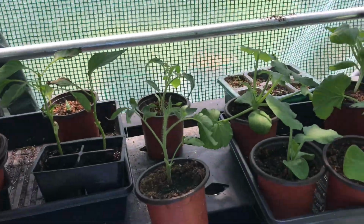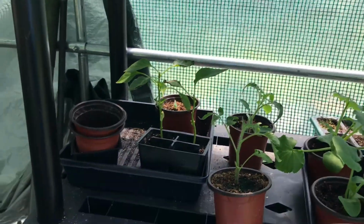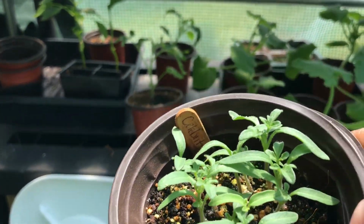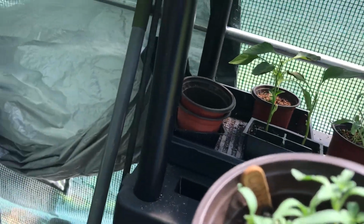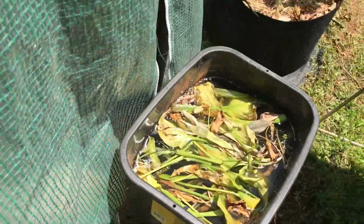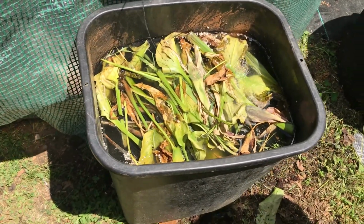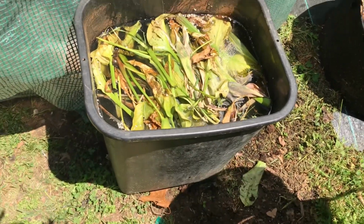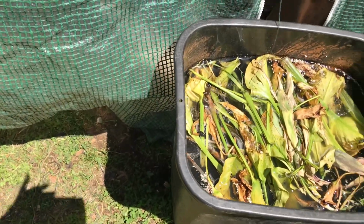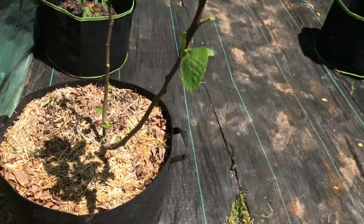And these are a couple more tomatoes that I started from seed. These here are some more celebrities, but they are way behind. I'll keep those just in case I can do something in the greenhouse with them for the fall. And this here is just a little fish emulsion water that I just let sit, and when the greens get old, I'll just throw them in there and let it sit. And normally it's covered, but I took some off to water my other things.